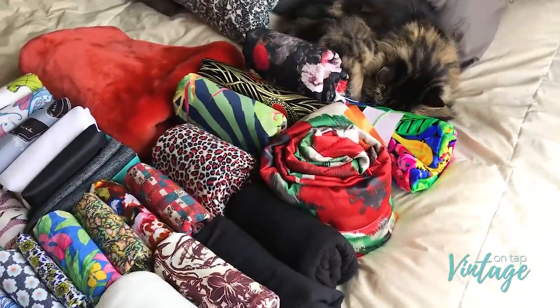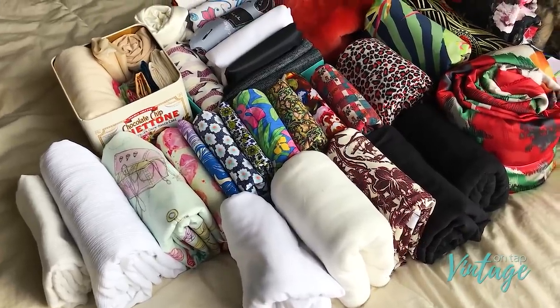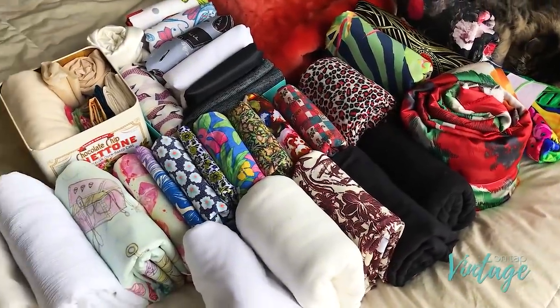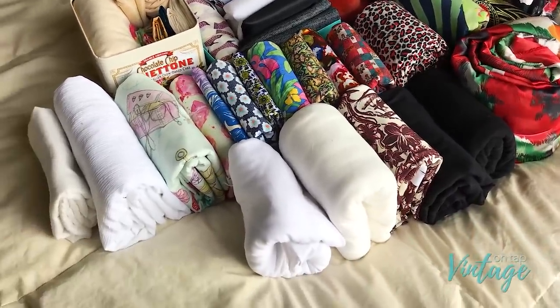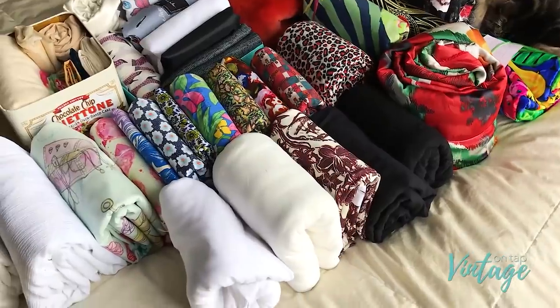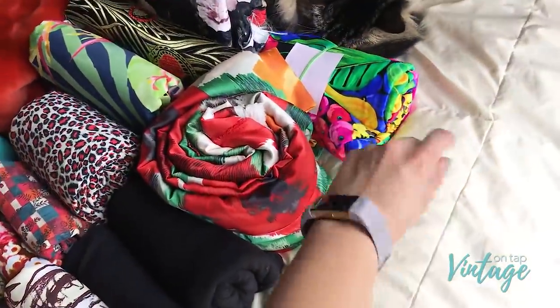So anyway, basically I got rid of a lot of stuff. So even this is too much. I'm looking at it and I would much rather pare it down at least another 50%. But I'll give you guys the fabric stash tour. First things up are my knits, which are here, plus I have this swimsuit fabric.